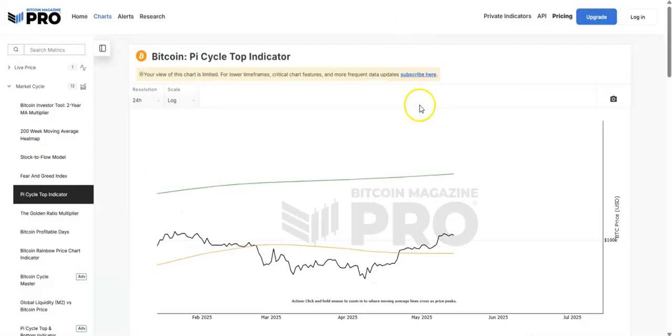The best indicator is the Pi cycle top indicator. It's not even close to crossing, guys. But in my opinion, it still looks like it wants to curve up. So, that's just what I kind of see here.